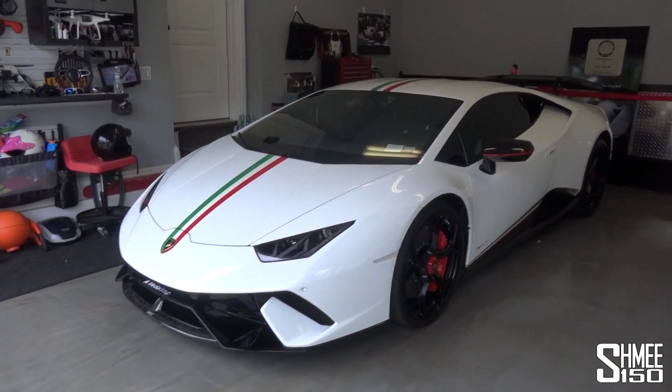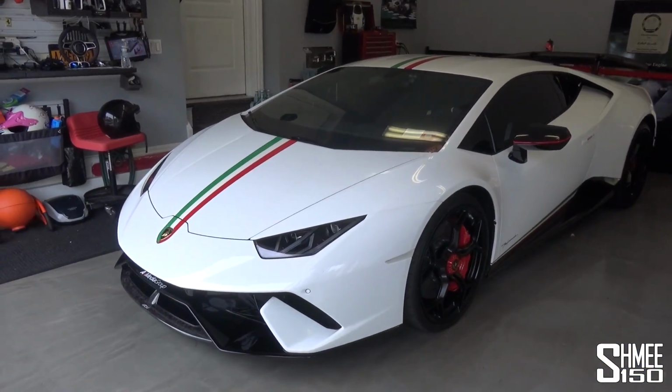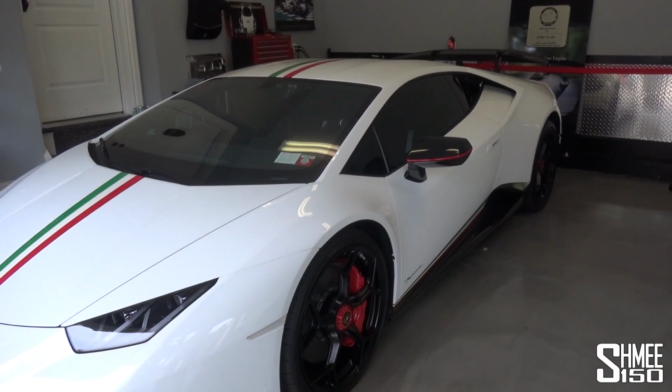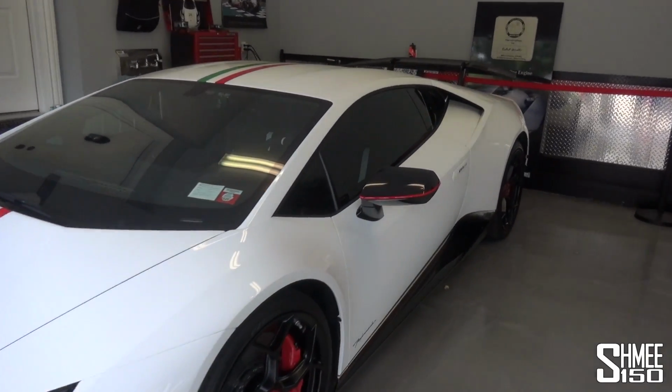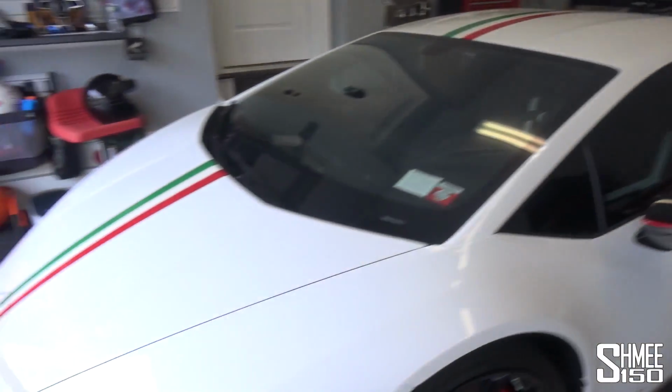This is special because at the end of the day, everything that you see that's on here is painted. So painted stripes with the tricolor, painted on the side, painted Performante. There's no stickers on the car. Even the red outline here. This is as well? All from the factory. Oh wow, so some Ad Personam features to that.